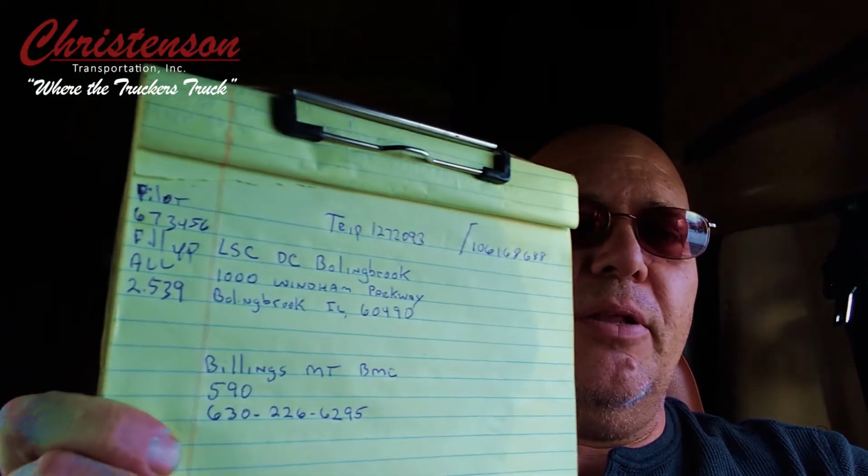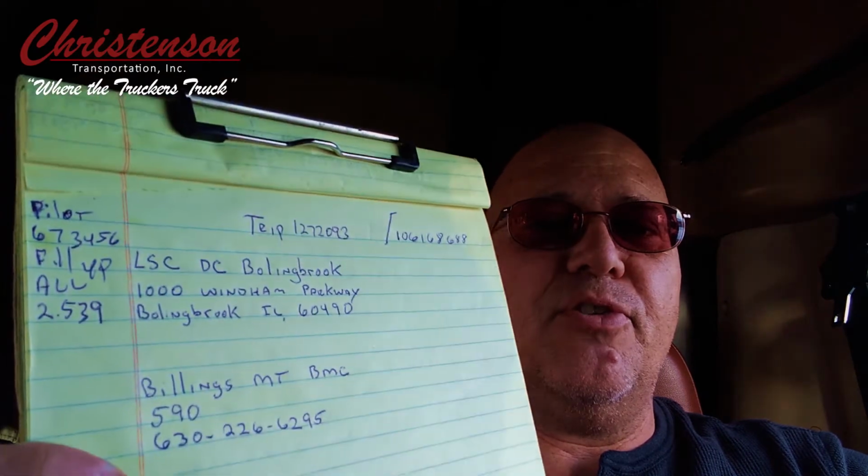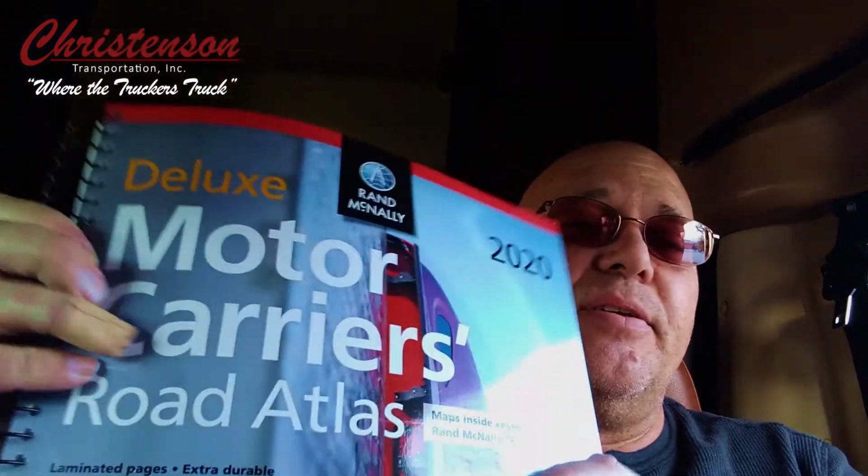First thing I do is, when I get my dispatch, I accept the load and then I write it down on my yellow tablet, and I keep all of my expenses for this trip on this page of this yellow tablet. Once I see where I'm going, like this week, I'm going from Bolingbrook, Illinois to Billings, Montana, and then down to Boise, Idaho. So what I do next is, yes, I have an atlas.